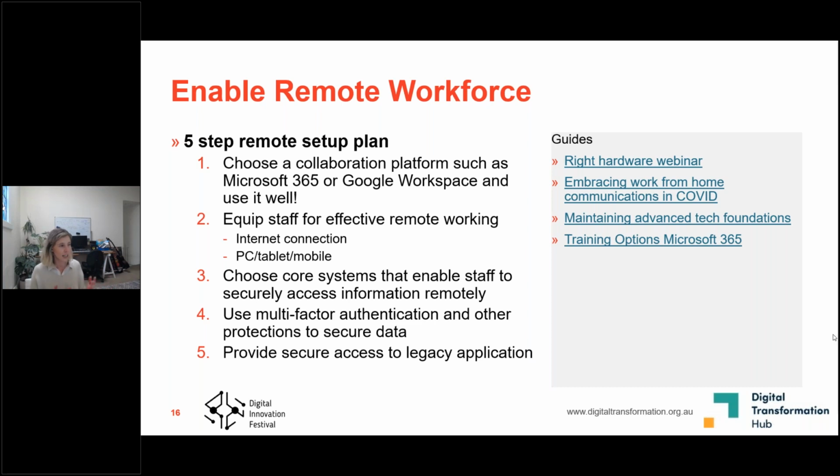Last but not least, providing secure access to legacy applications might not be for everyone here, but if your organization does use legacy applications that might not be currently accessed through the cloud, seek advice from your IT expert to identify remote access. That could be RDPs, remote desktop services, Azure, VPNs, Citrix, or other technologies. Again, speak to your IT partner or support on that.